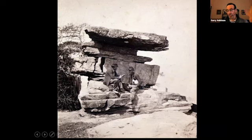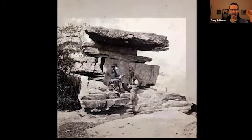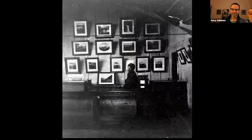And if you get permission, and I only got permission once, and they really don't let people out there anymore because it is dangerous, you can sit in the exact same spot. Man, that rock has not changed over the years, because rocks do take a long time to change.